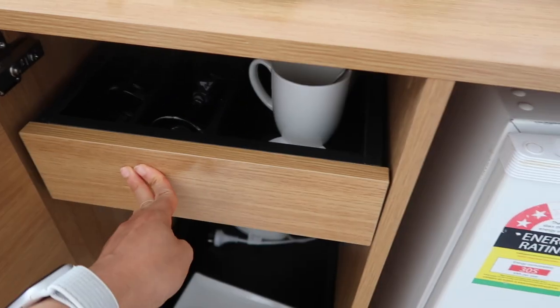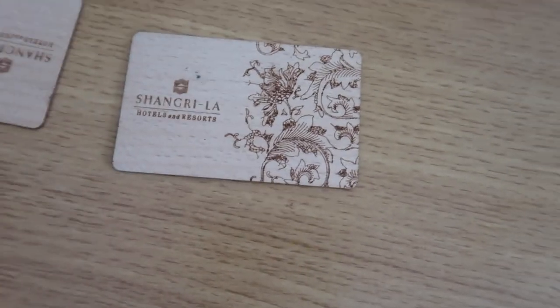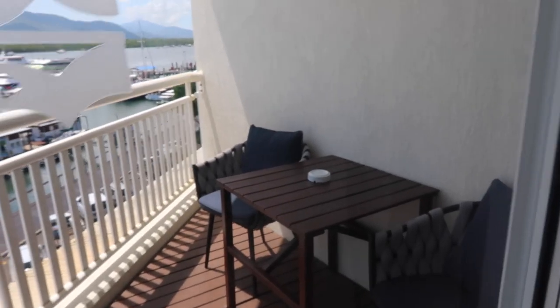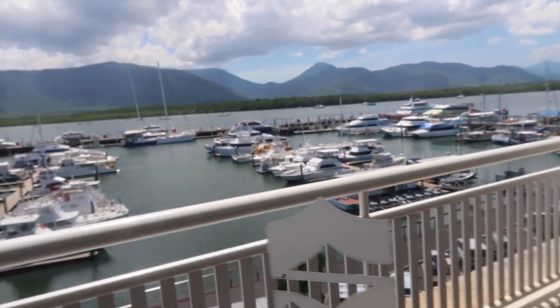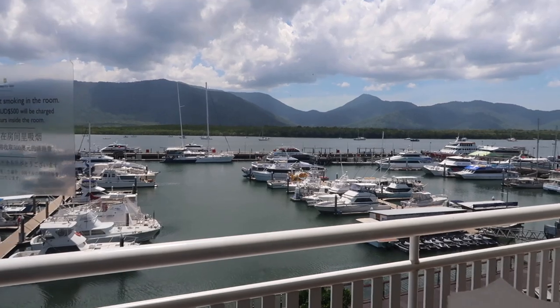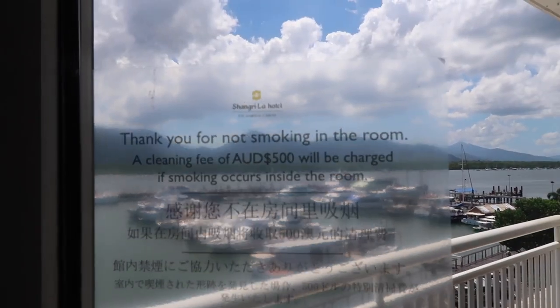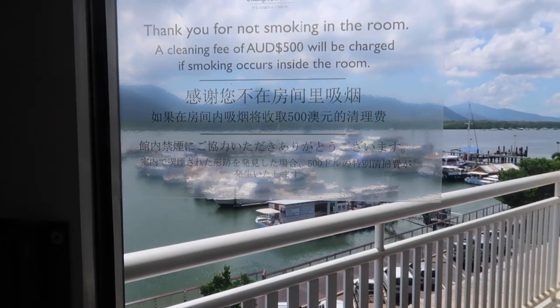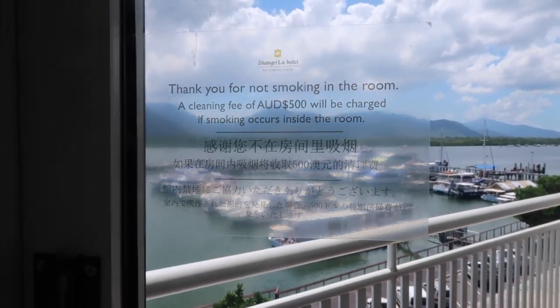Lovely. And look at this, their card or key. It's made of wood. Wow. Very nice. A small balcony, and in front of this is our view. And if you're a smoker, you need to pay $500. But good thing we're not a smoker.